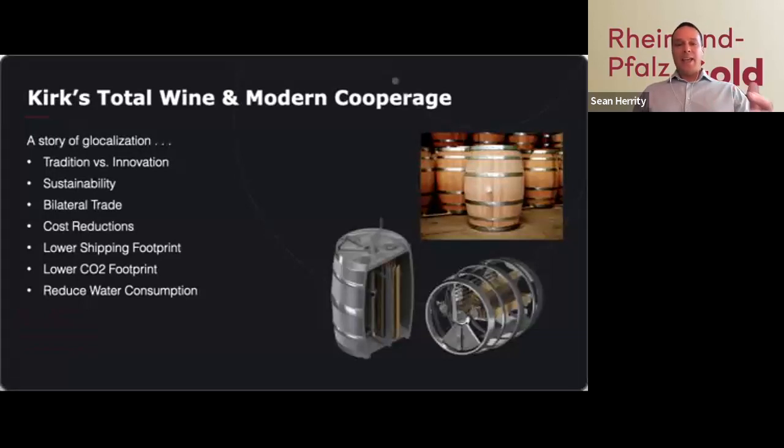And I dived into a conversation with Jared from Modern Cooperage about the potential of placing this product in a traditional oak wine barrel market and how innovation could really drive change. I see this as really innovative for many reasons.